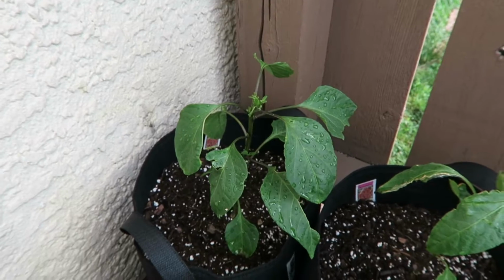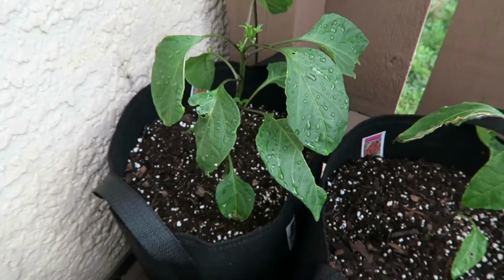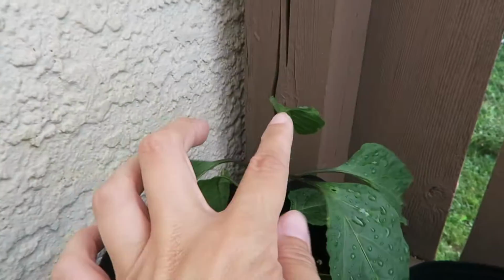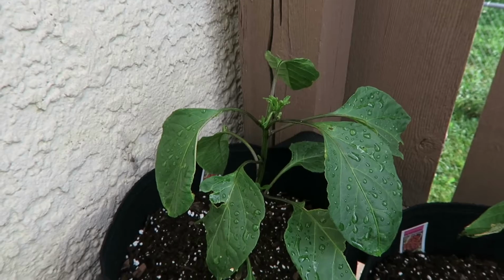So this pepper is actually the pepper that was getting eaten by that little worm. It appears to be doing really well in its recovery. It put off some more growth on top up here, so I'm really impressed. I have some high hopes for this.